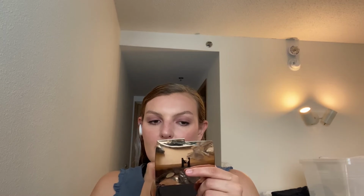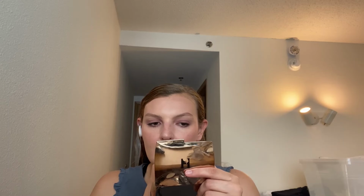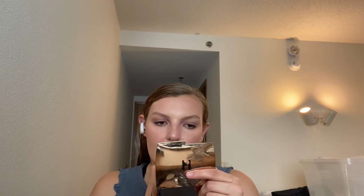And last but not least, I've been reaching for this lip color a lot. It's the Huda Beauty Liquid Matte in the shade Trophy Wife. I've been alternating between this and my Buxom lip gloss in Rose Julep because it's just a little bit too drying to wear on an everyday basis. There we go.